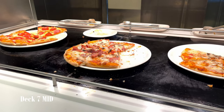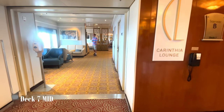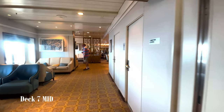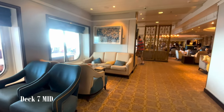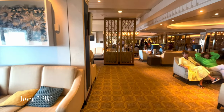In the evening, part of the King's Court is also there for alternative dining, $25 per person. A place to chill, listen to some music of an evening, have a drink, catch up with friends. It's the Corinthia Lounge.